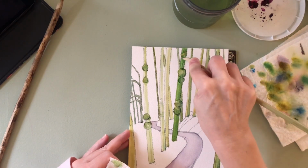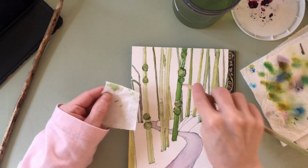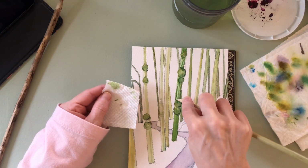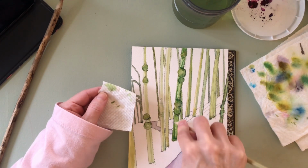Here we go. Scrape away. Gotta be bold. Gotta go for it. And you see I have my paper towel right there because I know I'm gonna scrape away bits of the paper, and I don't want them staying on the paper at all.